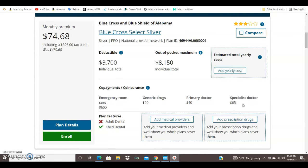This does not include adult dental. I actually pay for my dental out of pocket, and it's something that I just prefer to do out of pocket. It's just easier for me. So this is the plan that more than likely I'm going to be sticking with, but let's just take a look just for fun to see what other options there are.